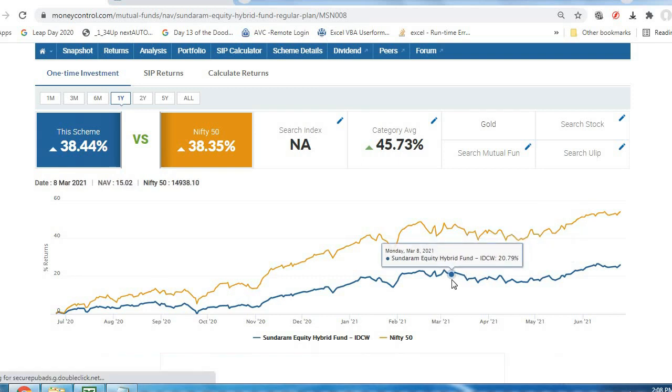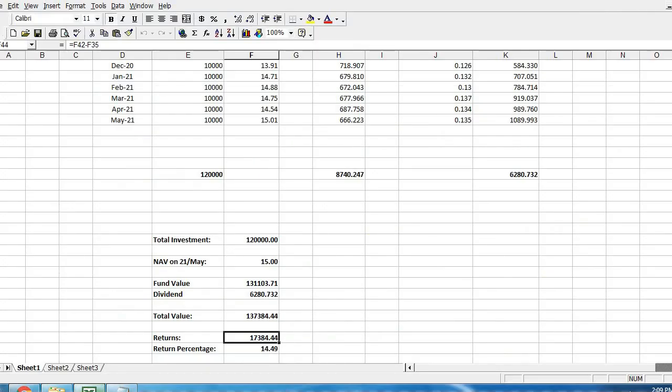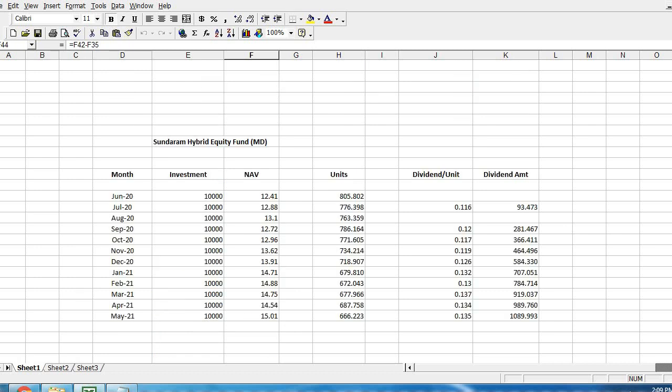But if you are investing in the SIP route of around 5,000, 10,000 rupees per month, I expect this particular fund to give around 10 to 12% returns in future also, if you are investing on either a 1 to 2 year basis or a 3 to 5 year basis. So this is a very good fund as per my calculations, and I'm planning to invest in this particular fund. Earlier I had invested in this fund and sold, but I am planning to invest more in this fund in future.